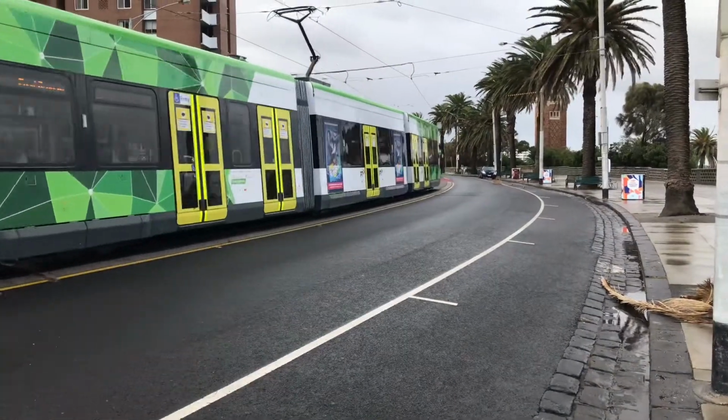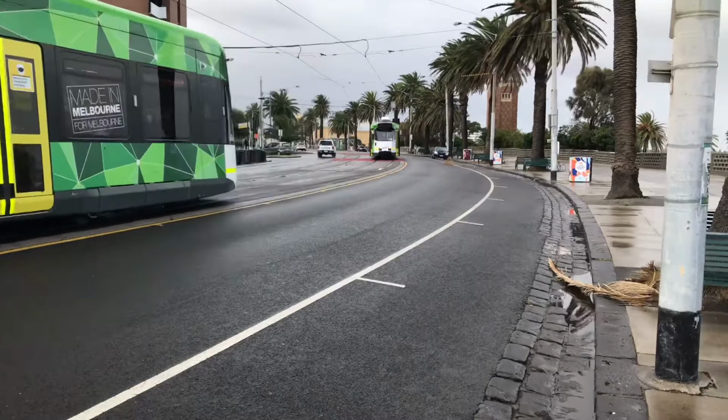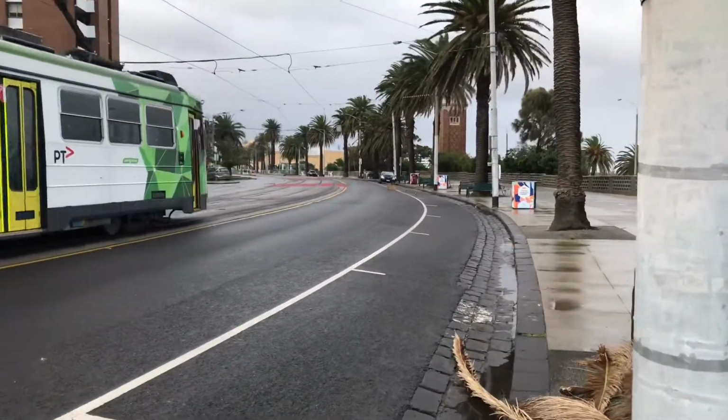Sun's sort of trying to come out, but it doesn't look like it. So we'll push on and see what it's like further down. Got those South Melbourne Dim Sims on my mind.